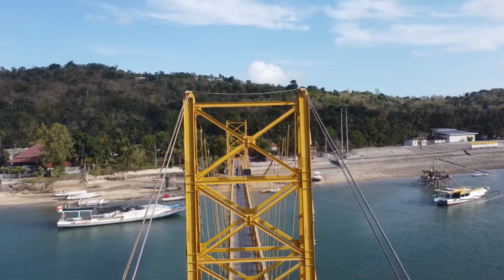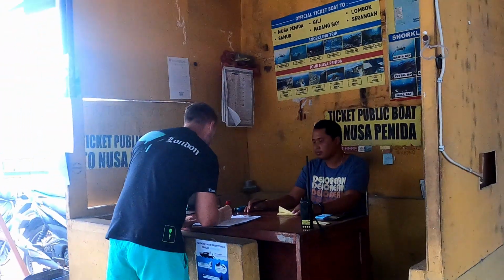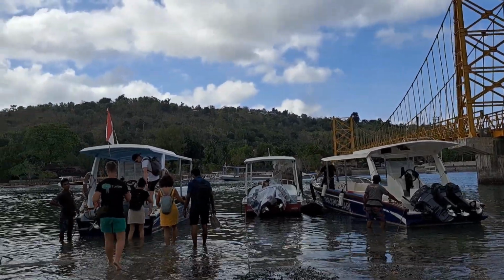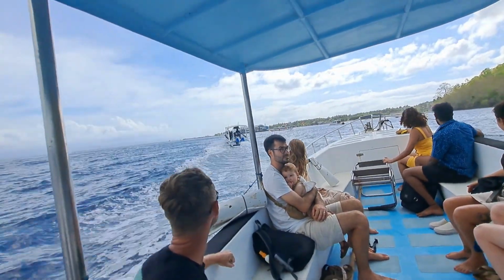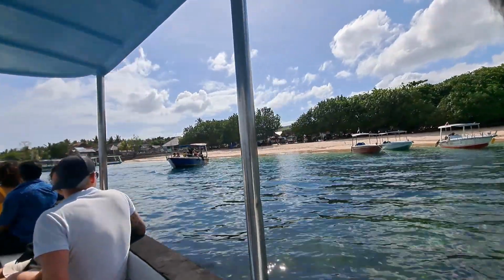On our second day, we headed to the Yellow Bridge to grab a boat ticket for 50,000 Indonesian rupiah to take us across to Nusa Penida for the day. And we didn't need to wait, there's no timetable, you just get on the boat and go across as soon as there's enough people to go across there.